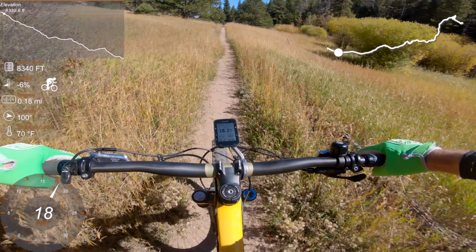Now we get into a very tight, rocky switchback. Oops. This one's hard. Ooh. I could not see a line through here for a mere mortal. I'm not sure how many times we crossed the river, but it's quite a lot.